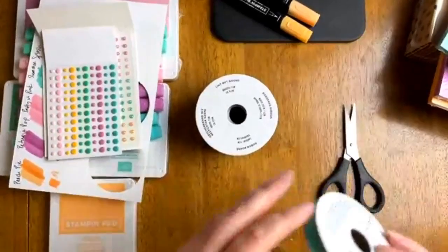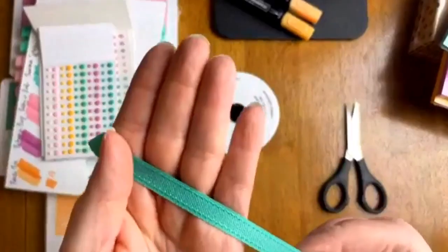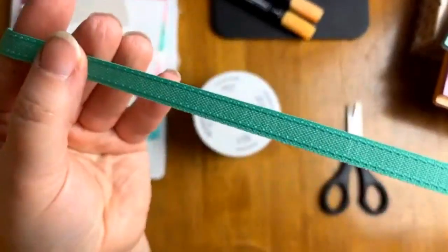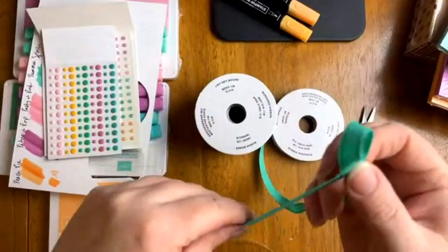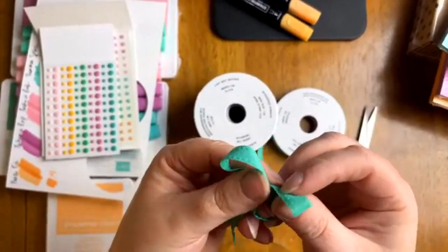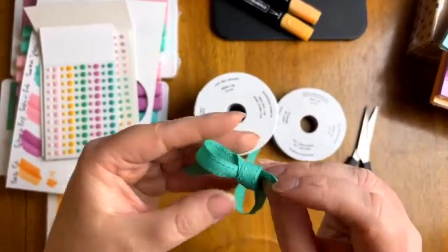I don't want to cut my ribbon. Okay. So just so that you guys can get a look at this. This, of course, is why it's called bordered ribbon. So much texture in that. One of the questions I will start with is, can I tie a bow with it? Is it easy to tie into a knot or into a bow? And so far the answer is yes. This is very workable.